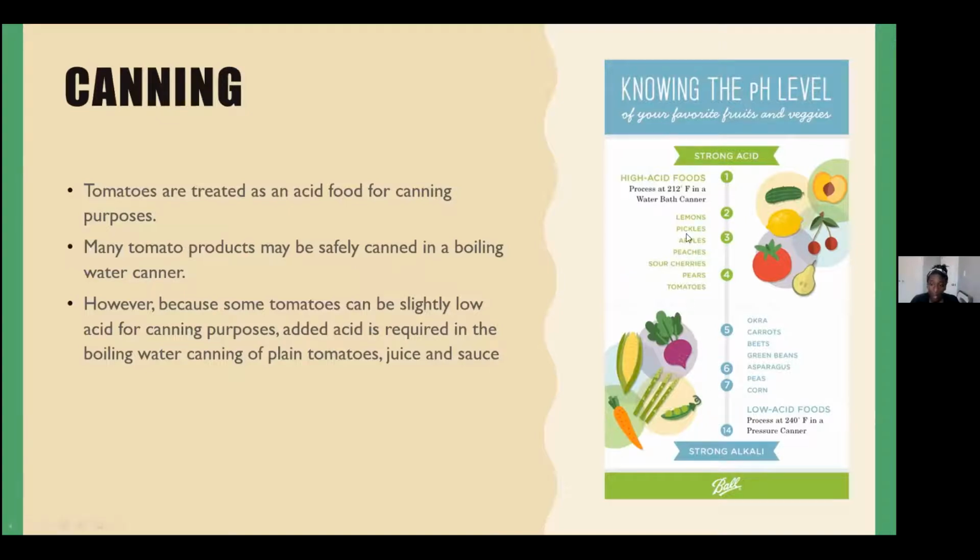Essentially why that is, is that bacteria do not like high acid foods, so we don't have to heat it to a super high temperature, versus bacteria loves low acid foods.